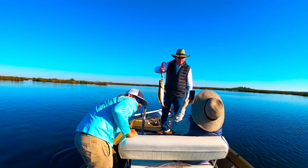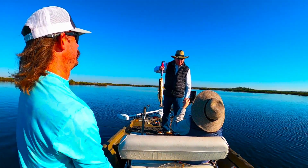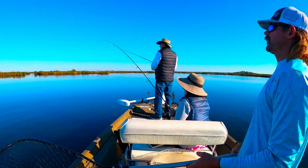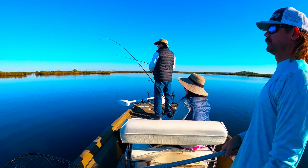Okay, ready? Yep, I am. Very nice fish. Yep. There might be a mess of trout out there. As far as you can cast it out, they're kind of in that same spot where I just was. Yep.